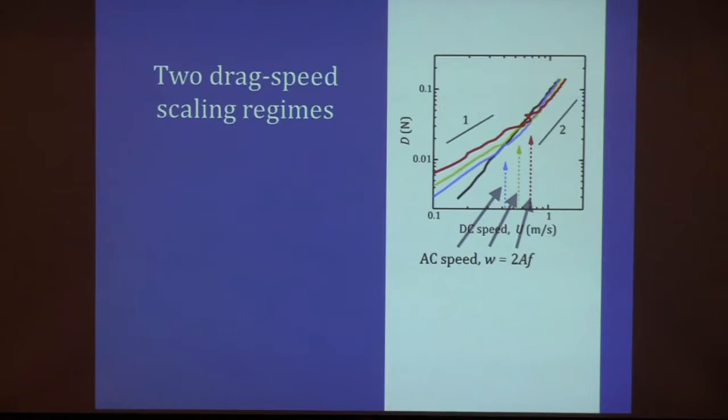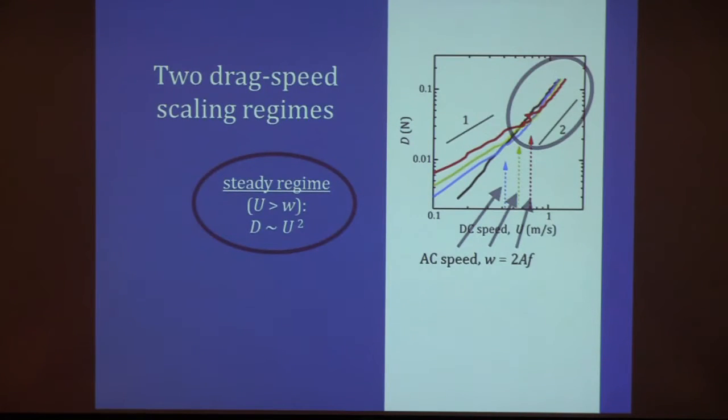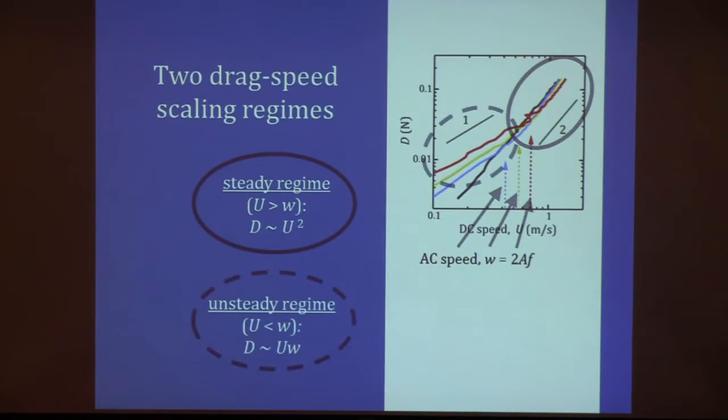Okay. So what that means is we have sort of a steady, what I call a steady regime, where the DC speed U is dominant. It's greater than the flapping speed. And you get quadratic scaling, slope 2, log log. And then down here is a new regime where you get linear scaling. And that occurs when the DC speed is less than the flapping speed. Okay, so you get those two.